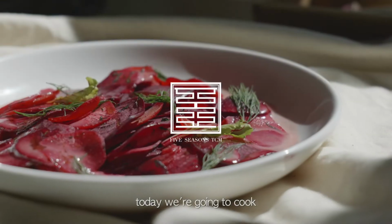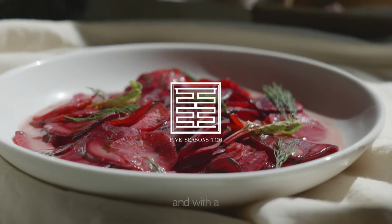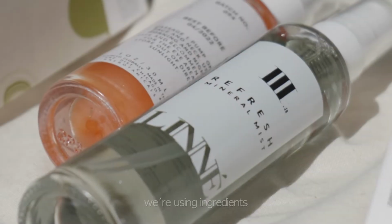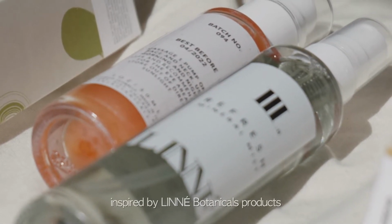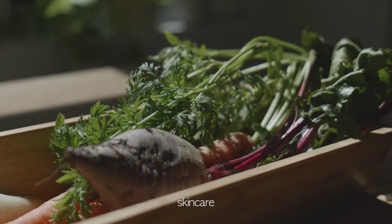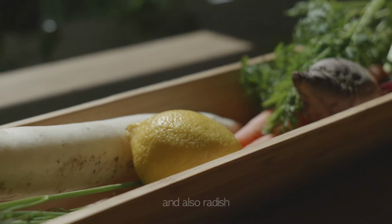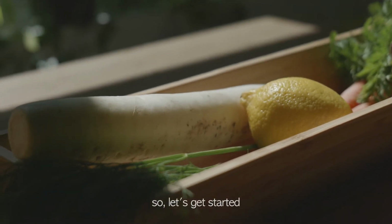Today we're going to cook veggie stir fry with a beautiful coconut dressing. We are using the ingredients inspired by LINNÉ Botanical's products. They do use beets in their skincare and also carrots. I could literally smell them. And then also radish, lemon. So let's get started.